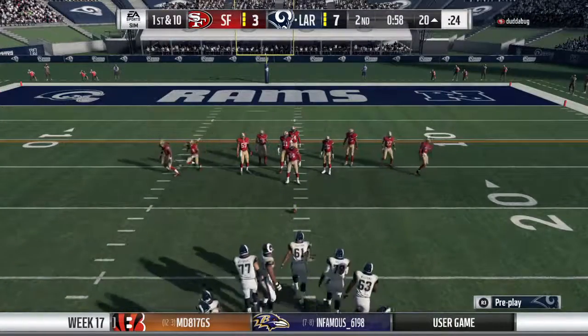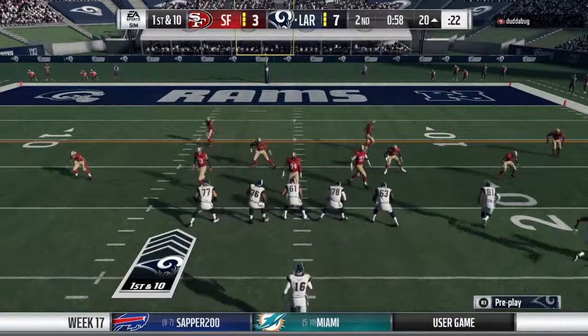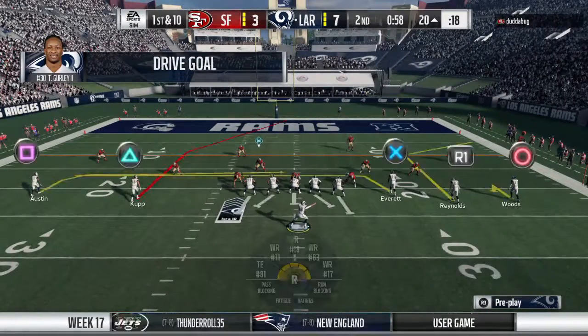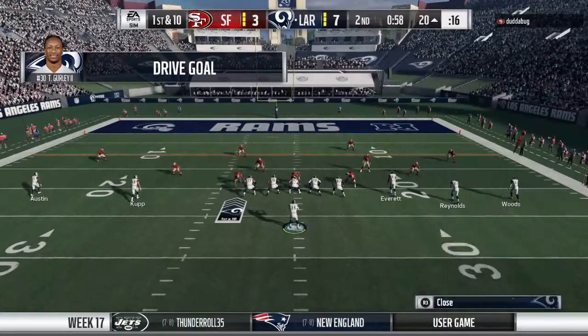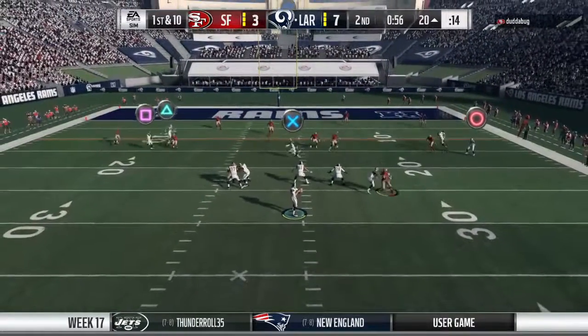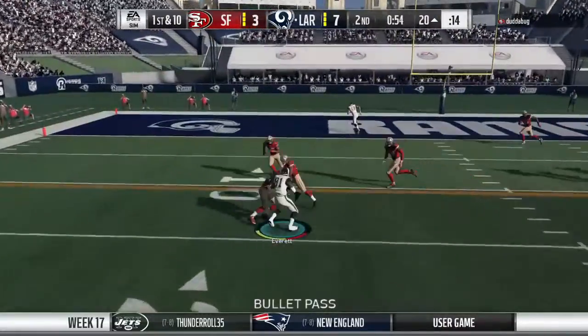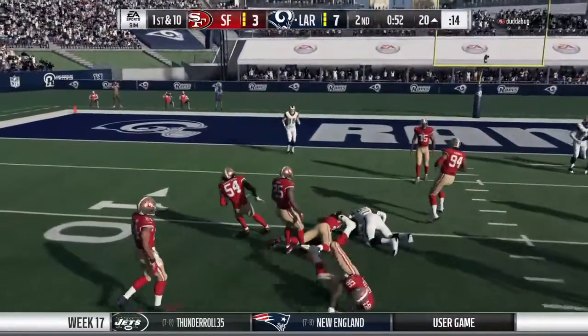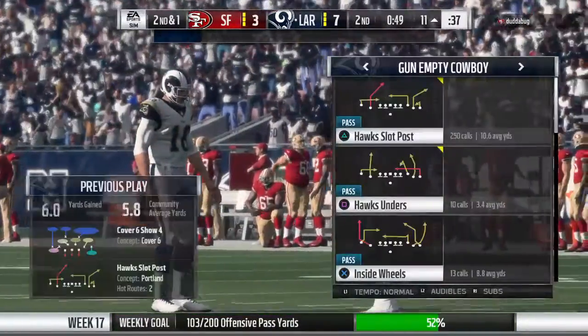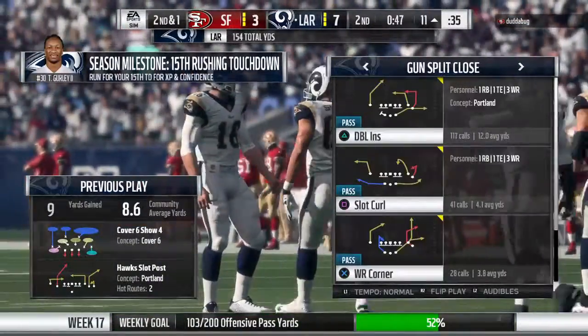In the red zone this time. From the red zone now, Goff. And a quick throw here, that's complete. And he's brought down just outside of the 10 at the 11. Give him 9 there on the first down completion.